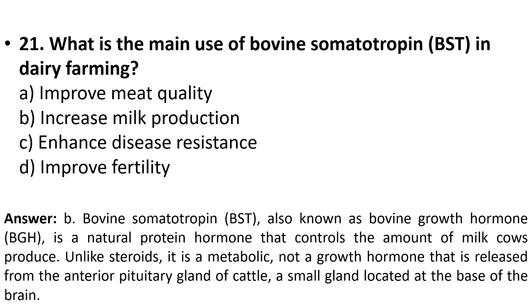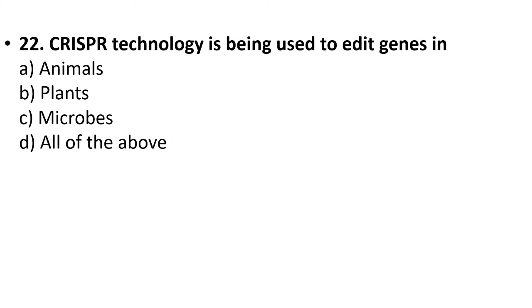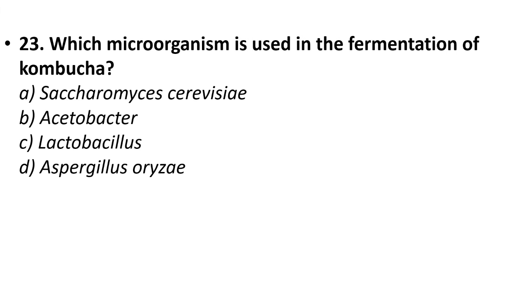Unlike steroids, it is metabolic, not a growth hormone that is released from the anterior pituitary gland of cattle, a small gland located at the base of the brain. 22. CRISPR technology is being used to edit genes in animals, plants, microbes, all of the above. Your answer is D, all of the above.